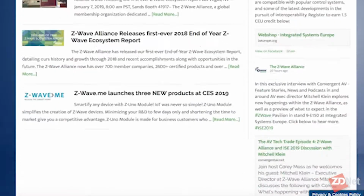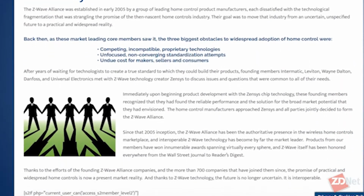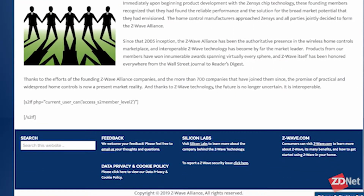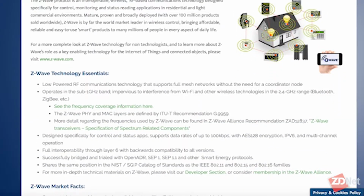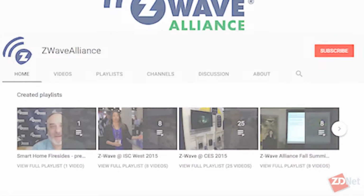And the reason is, Z-Wave technology, as most of you will probably know, is founded on a couple of key principles, one of which is a mandate for interoperability. If you're going to build a Z-Wave product, you must build within certain requirements within the software stack. So you are required to be interoperable. And that means that there's an entire ecosystem.